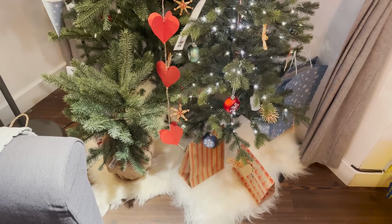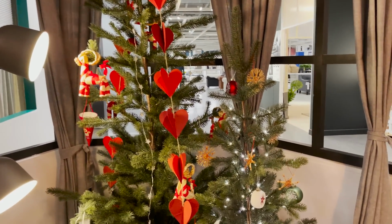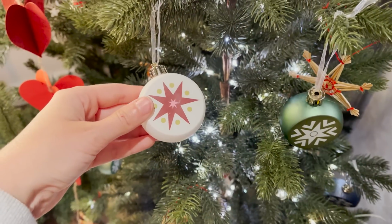I love how they styled these trees. There's actually 3 different faux Christmas trees in this corner, and I think that's such a smart idea. If you don't have a large Christmas tree, you can group 3 different sizes together to create that large, expansive look.